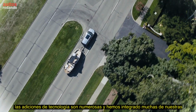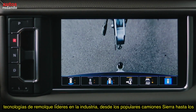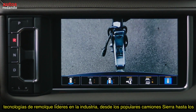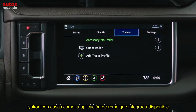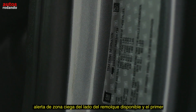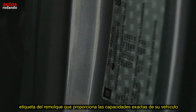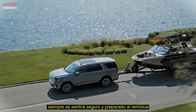The technology additions are numerous, and we've integrated many of our industry-leading trailering technologies from the popular Sierra trucks to the Yukon, with things like available integrated trailering app, available trailer side blind zone alert, and the industry's first trailer label, providing the exact capabilities of your vehicle, you'll always feel confident and prepared when towing.